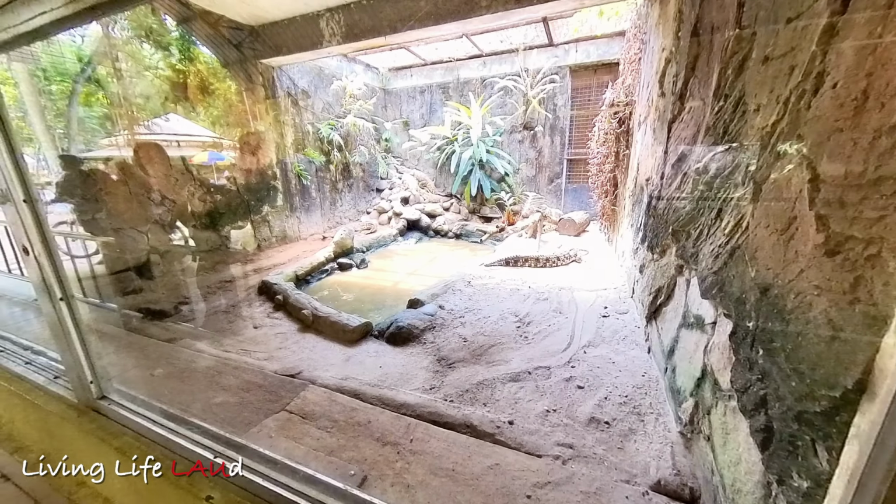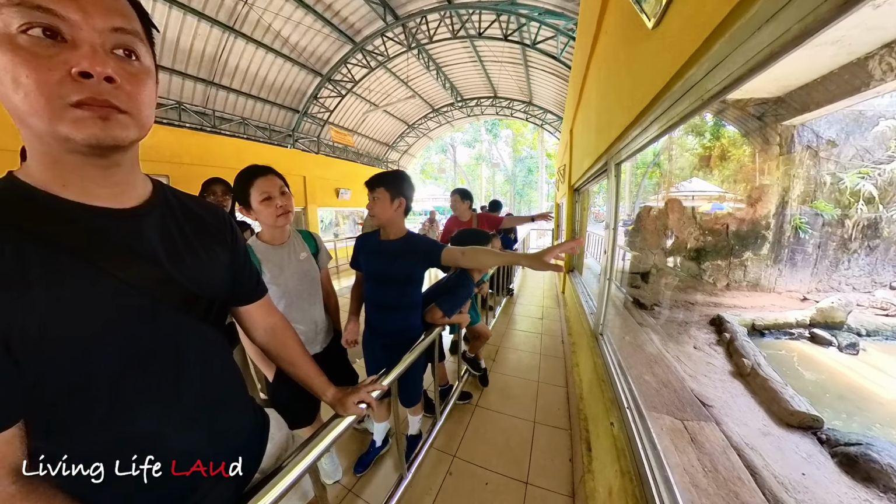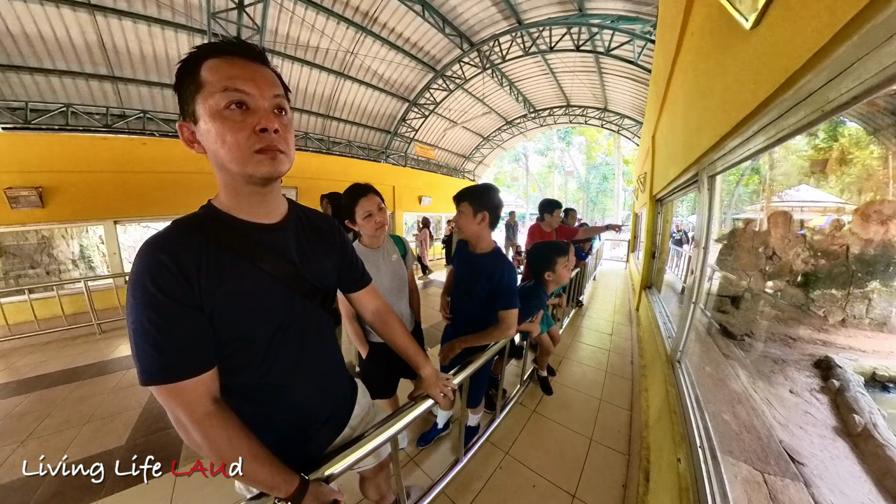He's over there because they are cold blooded creatures, and when they want to be warm, they have to be in a warm area. Right, so right now he's suntanning. You may be wondering, why is it that sometimes they open their mouth?